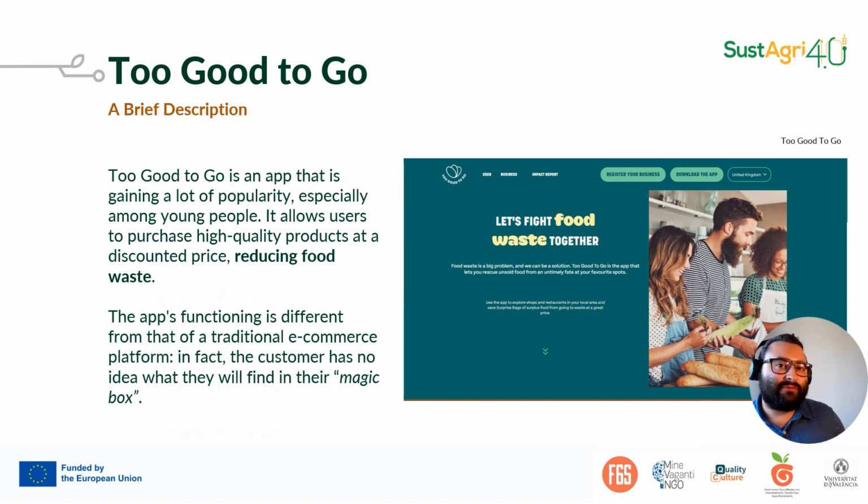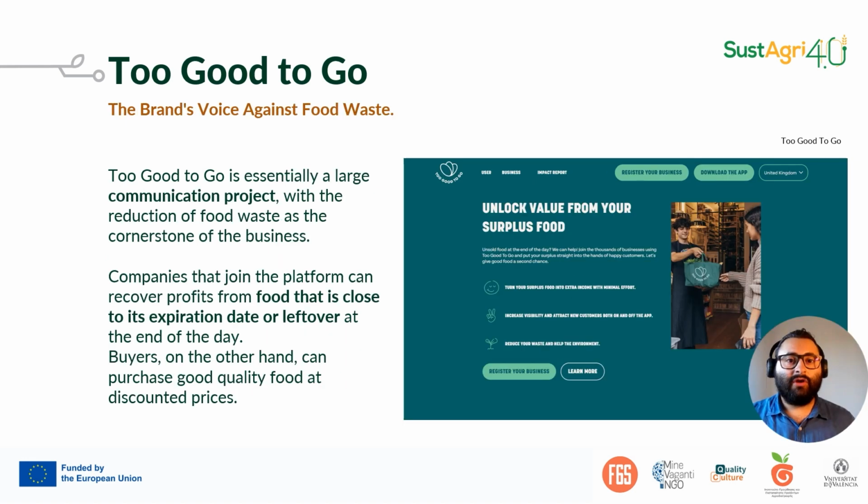Too Good To Go is one of the apps that is revolutionizing online commerce. Its operation is as simple as it's fast, and this has allowed it to grow very quickly. However, what has brought them success is a very strong communication of the brand identity and its values. We can now say that food waste reduction is equal to Too Good To Go thanks to only two words, magic box. Too Good To Go makes the communication of its values the foundation of its business.